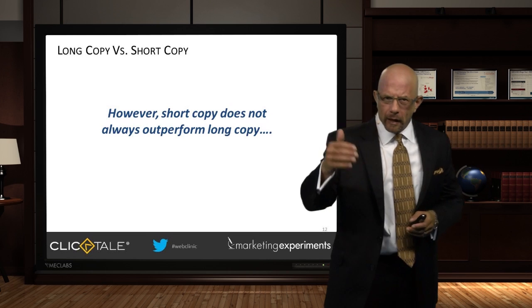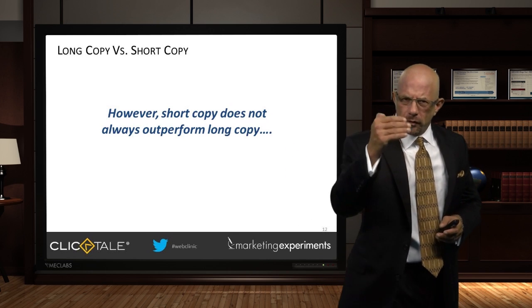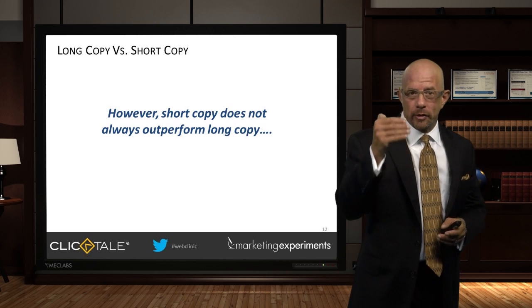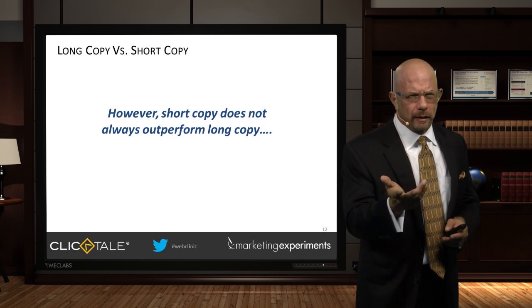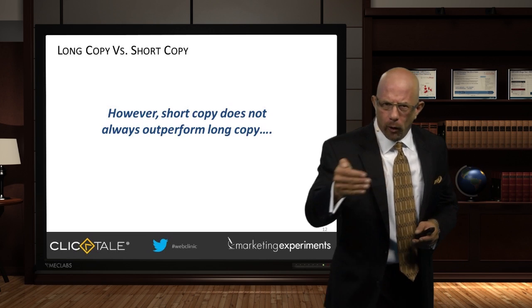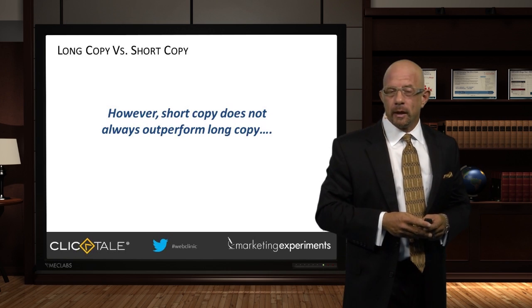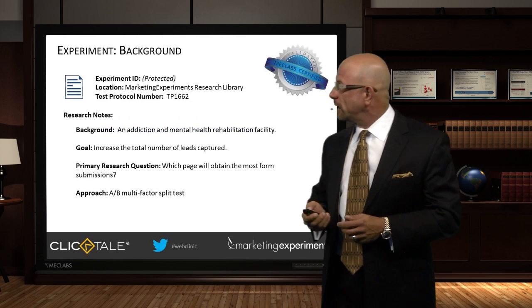This person making this decision needs enough of the micro yeses in the thought sequence in order to be prepared to say yes to your macro question, the will you purchase, will you become a lead question that is somehow implicit in the design of your page. And if indeed we can't present enough of those core pieces in the series of micro yeses, then a short copy page might hurt you. Let's take a look at a case study.